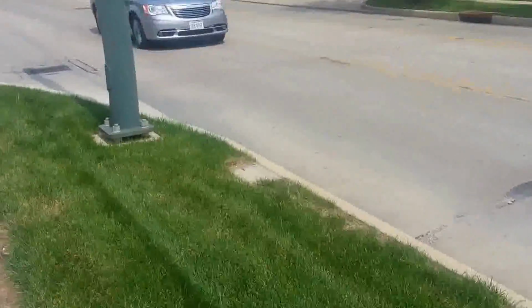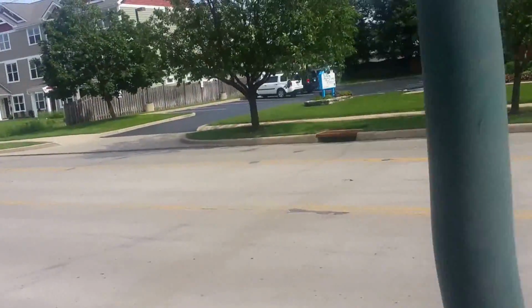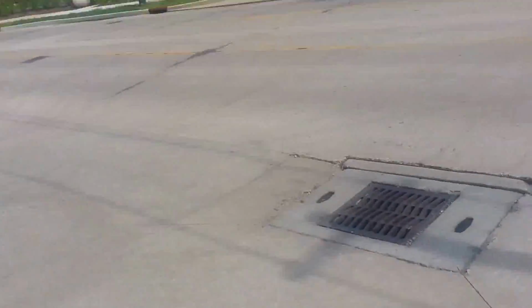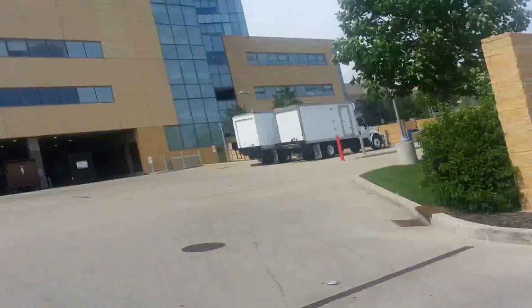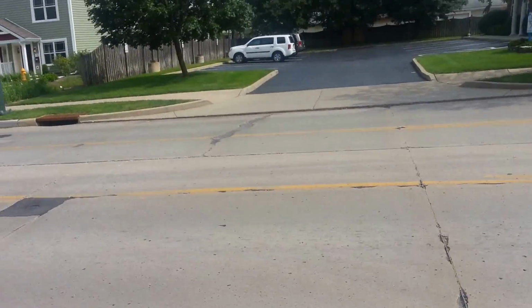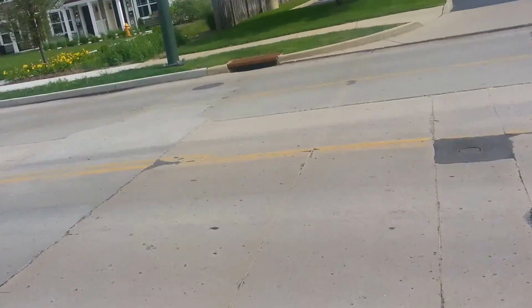So, you know, Miami Valley Hospital, city of Dayton, you both talk a big game. Miami Valley Hospital, you call yourself the region's leader, but your streets outside your hospital are the region's leader in cracks and potholes.